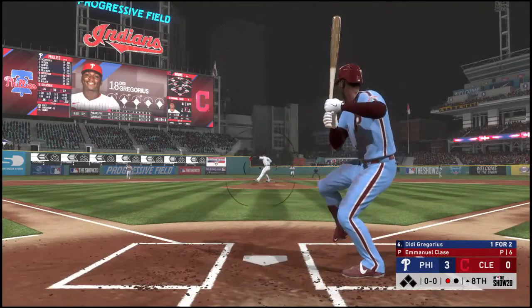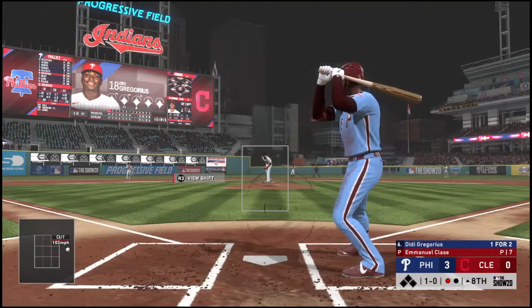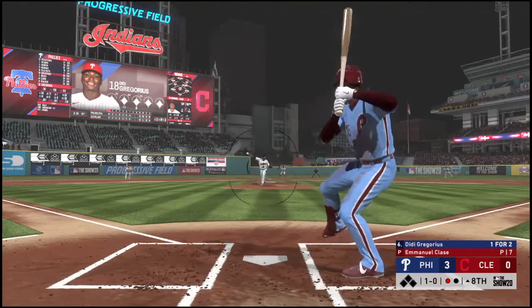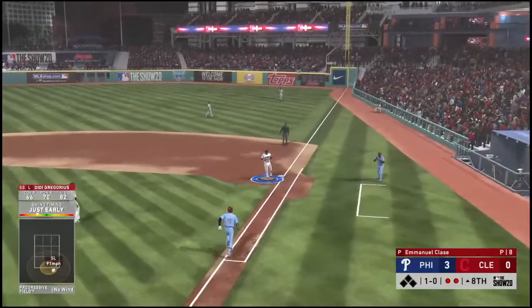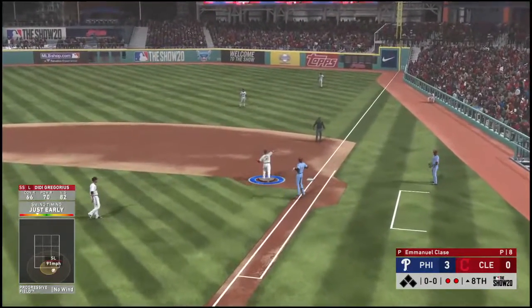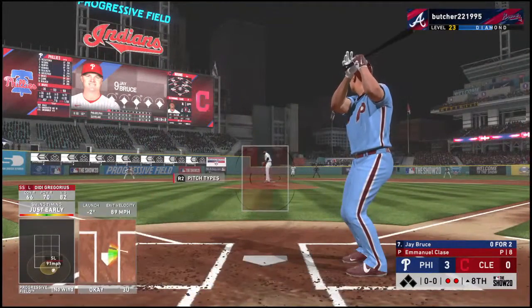Digging in now for Philadelphia, Didi Gregorius. He'll try to follow up the double in his last at-bat with another big hit right here. Yeah, he did a great job to go down and get that one his last at-bat. But I got to think they're going to pitch him up, maybe elevate something in the zone. Interested to see how he approaches this next AB.